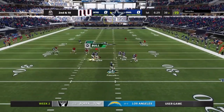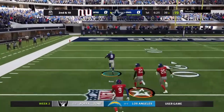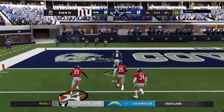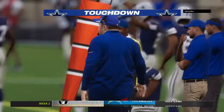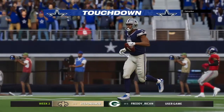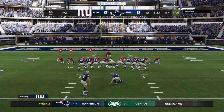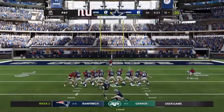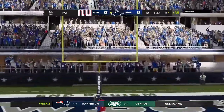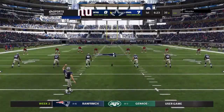Prescott from the gun. Oh, he's got a man wide open, complete. Touchdown, Cowboys. A big play there. His first touchdown here of the new campaign. And the Cowboys on just 2 plays have taken the lead. Parkey adds the extra point, and that makes the score 7-0.